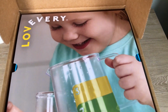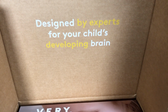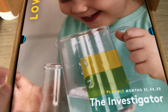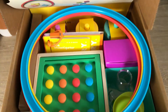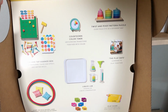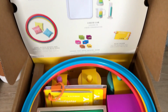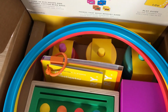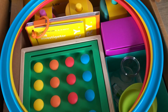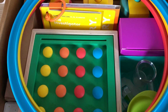Okay, oh my goodness. So, designed by experts for your child's developing brain. And they always include this nice top piece, which on the flip side, oh my goodness, shows you everything that is in the box. Look at all of these goodies. They package everything really, really nicely. You don't have to worry about things moving around or getting all jumbled. I also love how they pack them because it makes it great to put everything back and store it.